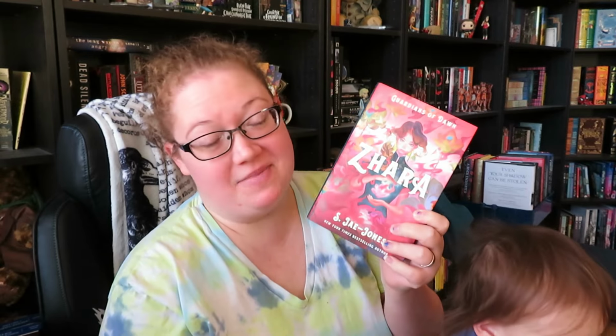Okay, so I messaged my friend Kirsty from KBF Bookish, and she has chosen Zara by S.J. Jones. This one actually did come in a book box last year, and I just have not read it, but we're gonna buddy read it in May, so that sounds very exciting. This is the first book in the Guardians of the Dawn series, which is supposed to be like Sailor Moon meets something. I don't remember. I just know that the cover and everything is really gorgeous, and I liked the idea of this one, so we're gonna give it a try.